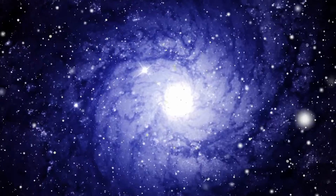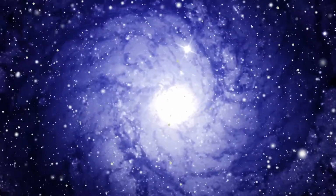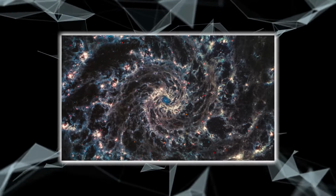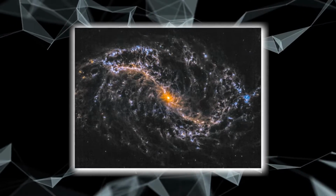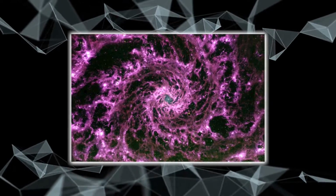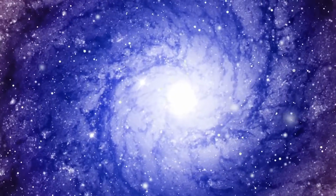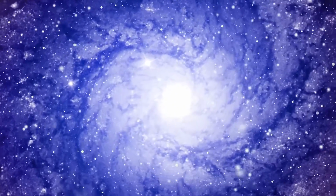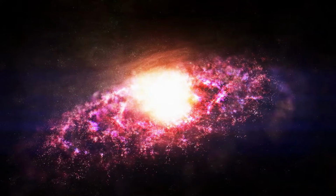A new image that's been released by the team working on JWST has broken the internet. The picture, showing what people are calling a phantom galaxy, is of NGC 628, also called Messier 74. The stunning picture shows a galaxy with long spiral arms, located about 32 million light years away. It also has brightly colored glowing dust peppered around it, adding to its unique appearance.